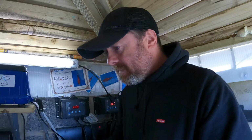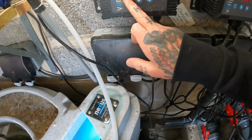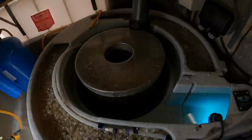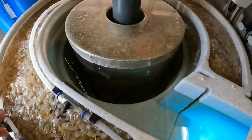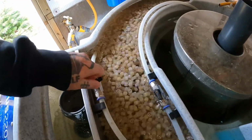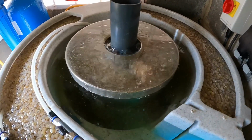Okay, not getting sidetracked by the amalgam and the new drum filter. So let me turn you around again. We've established I've turned off my 4-inch ball valve. Then I've turned off my pump, which is down here. The next thing I do is put this down and give it a little bit of a twist in the neck, and then we can turn on the air to the inner chamber, and also turn off the air to the outer chamber, which will divert all of the air into the central mechanical filtration system of this Nexus 220.